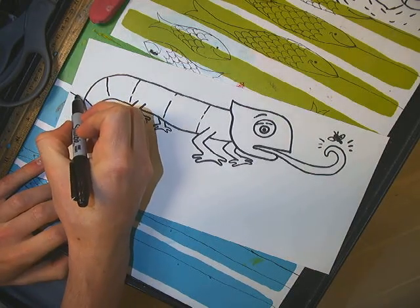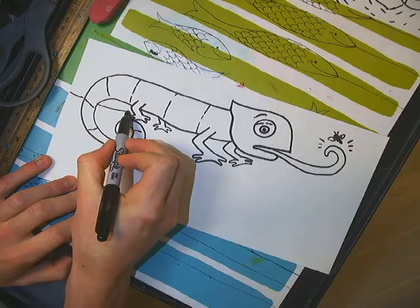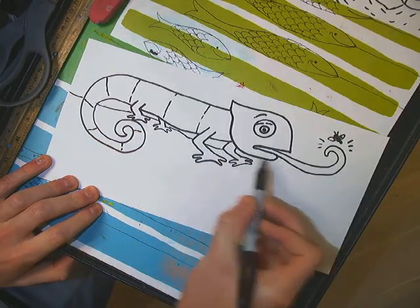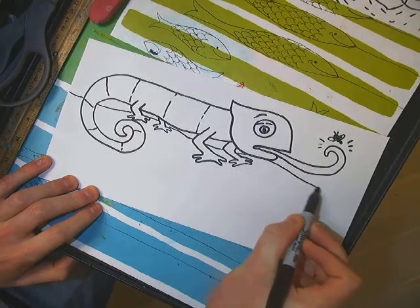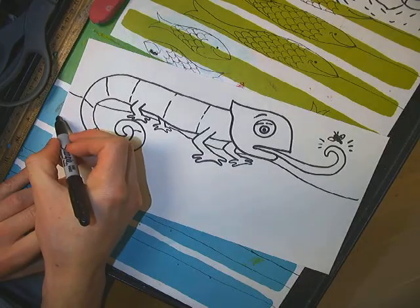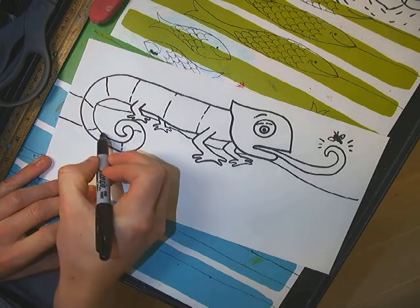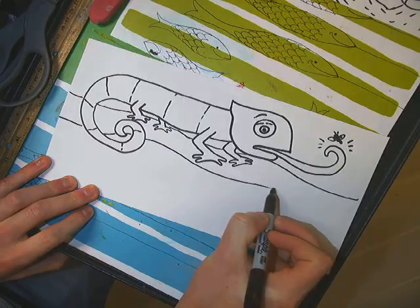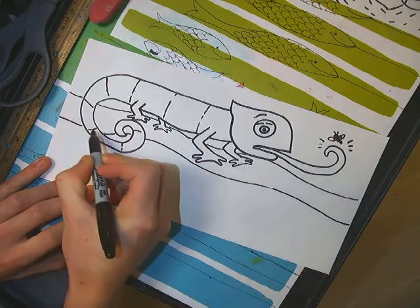A branch, I just like to make a curved line. You can make it as curvy or straight as you want. And I'm going to curve it all the way across my paper like that. And then I'm going to do kind of a twin line underneath that matches that first line I did. So they're curving in the same spots.